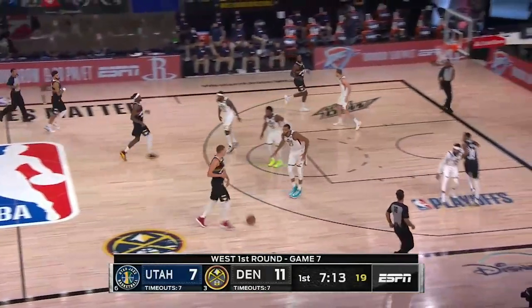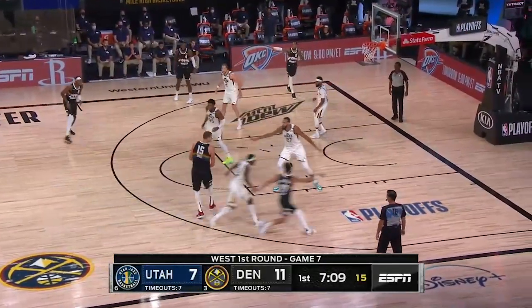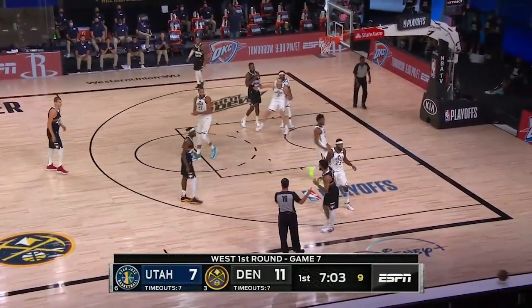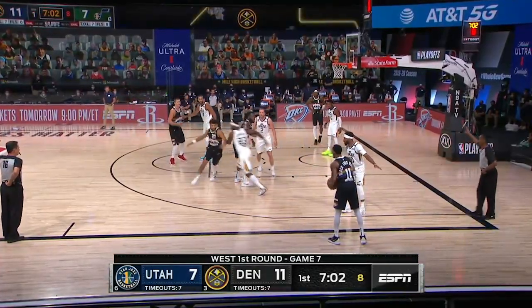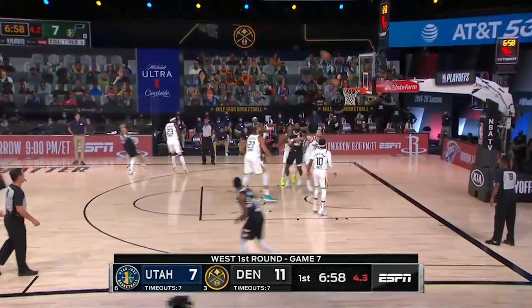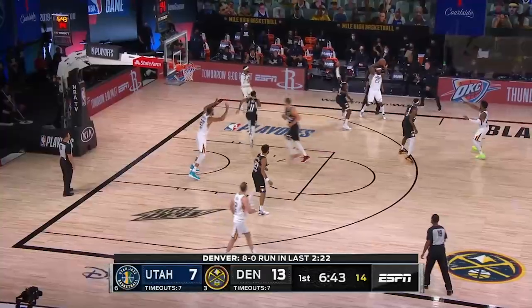Jokic will handle a lot for the Nuggets, bringing it up court. One of the most unique big men we have in the league. Pass a little bit hot, tipped out of bounds. I remember asking Jokic about that last year. He goes, Mark, you know, I've always been a guy who's had a fat little point guard inside of me trying to get out. In his own words, okay? Those are his.